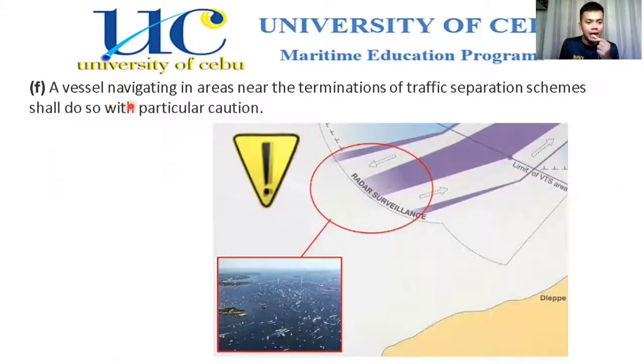Part F, a vessel navigating in areas near the terminations of traffic separation schemes shall do so with particular caution. So here is a picture at the termination side on a radar surveillance. As you can see here, zoomed in, as an example, this termination side is a very crowded area, so it is recommended to act with particular caution.